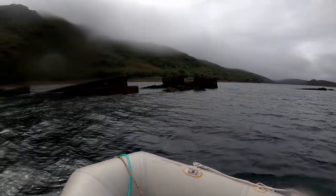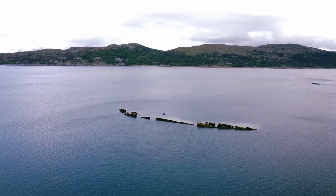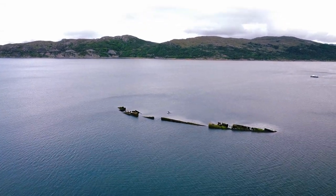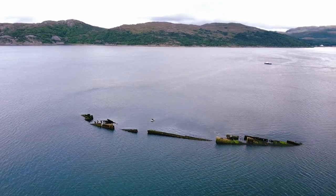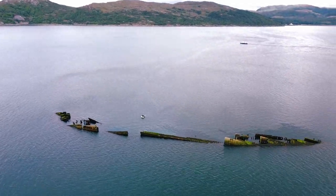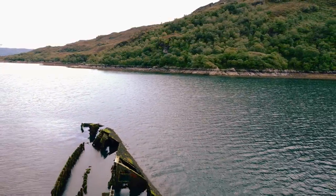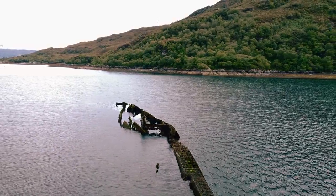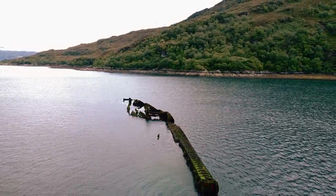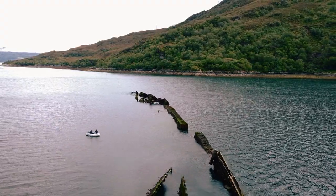HMS Port Napier was a mine layer for the British Royal Navy during World War II. The ship was commissioned on the 12th of June 1940. The ship has a length of 152 metres and a beam of 21. The ship's weight was 9,600 tonnes and was capable of holding up to 600 mines. Less than 6 months after the ship had been commissioned, it was destroyed on the 27th of November 1940 in Loch Alsh during an explosion following an engine room fire.